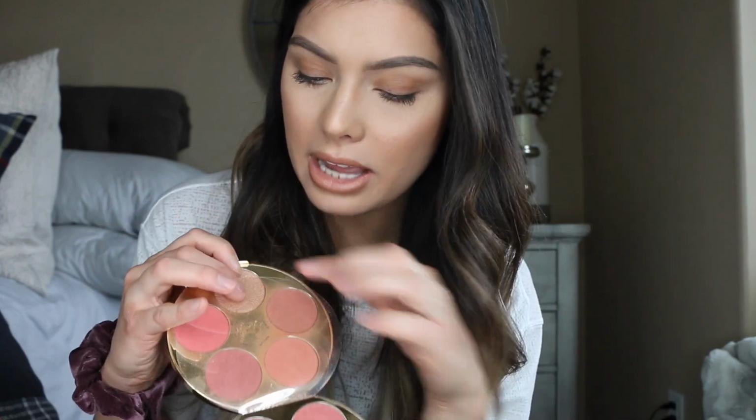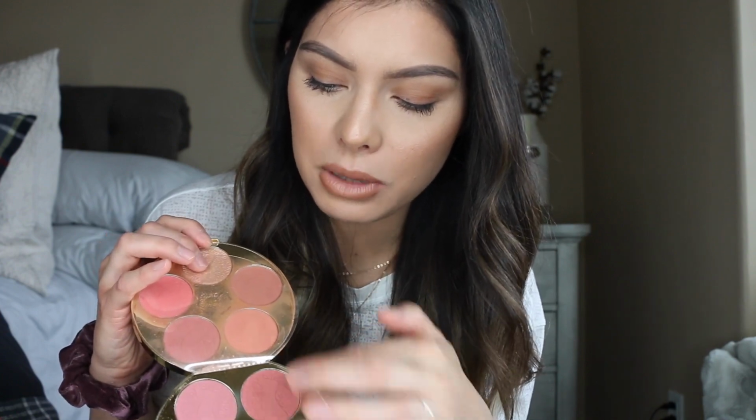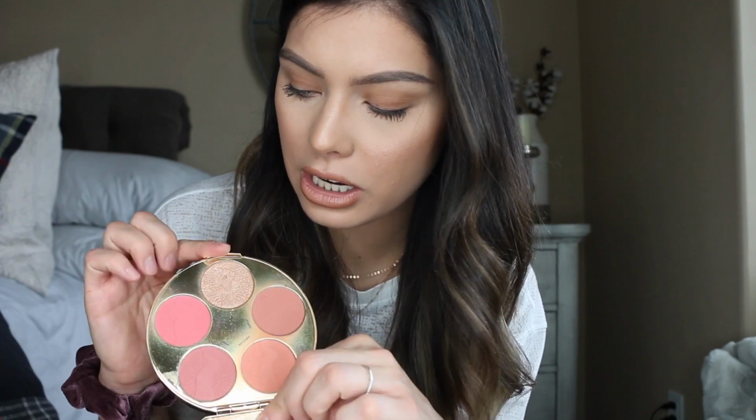And then it came with 2 highlights, which, yeah, the highlights are definitely not their strong suit, but I love how there's just so many different blushes. I haven't used this one as much as I should. Keep an eye out for these.